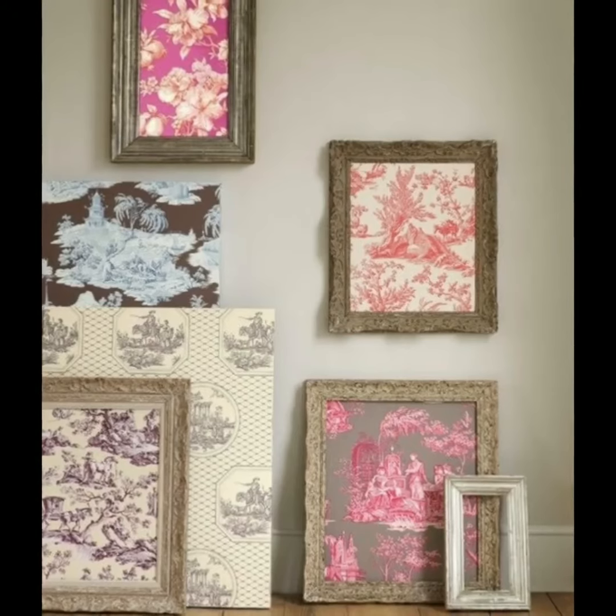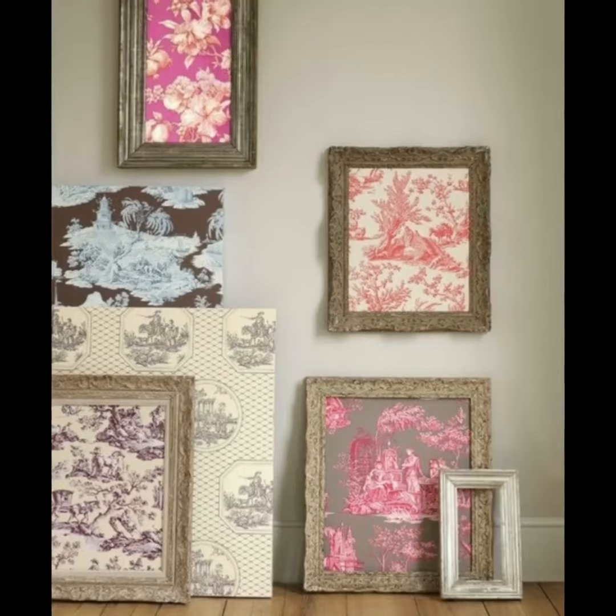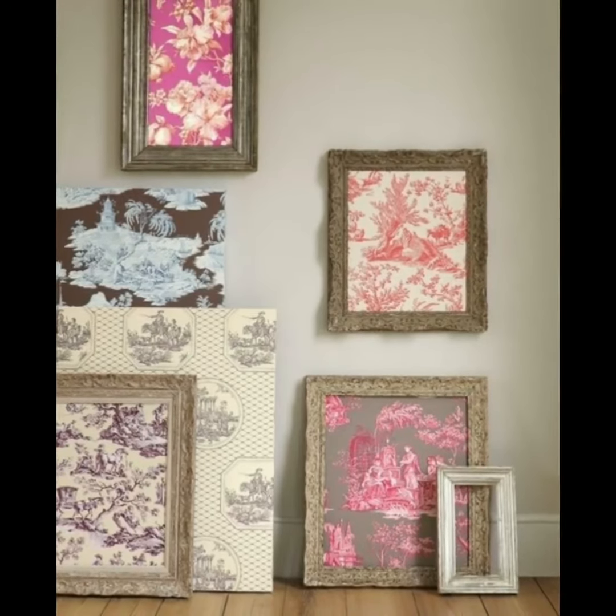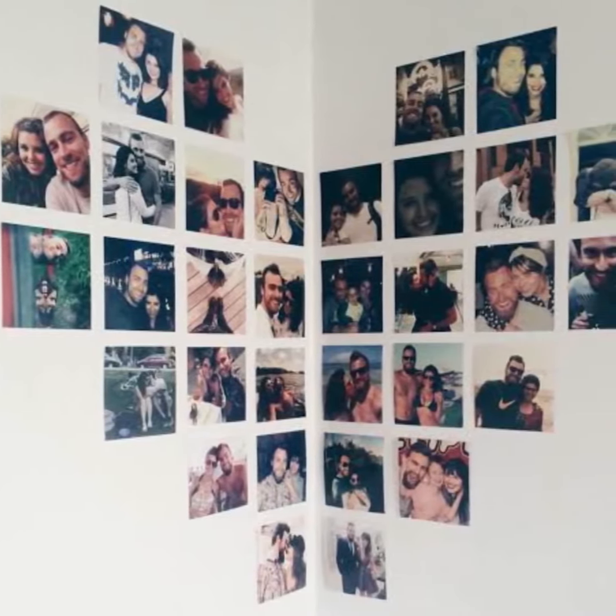If you don't have pictures, but you have frames, here's a tip to reuse them using fabric or paper of your choice. Giant family portraits or a photo of their children are also welcome.